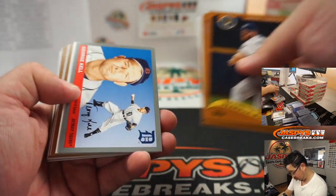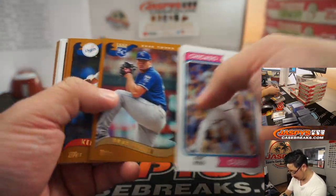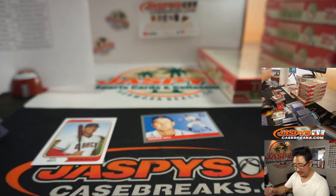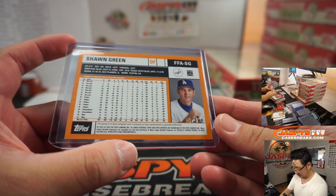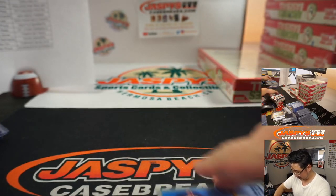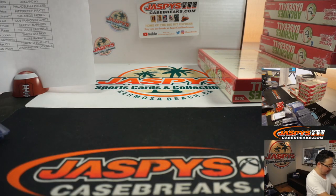We've got a gray border here. George Kell, 99. Old Tiger going to Scott R. And there's Shawn Green. Nice. Shawn Green, Dodgers edition, going to Ryan Gamsby and my Dodgers. Nice. Everything's worth something, Jet. Remember that monster 4-home-run game Shawn Green had? Against the Brewers, maybe?